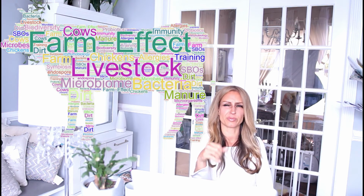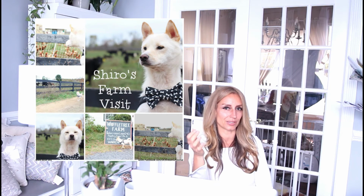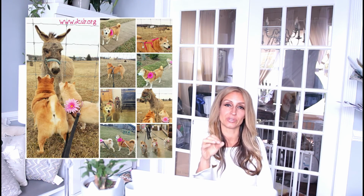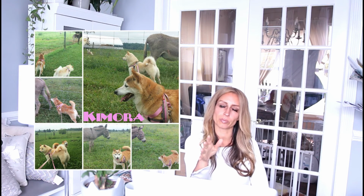Children who grow up on farms, where all that yucky salmonella and E. coli is, have a much more robust immune system and are 80% less likely to ever have any of the autoimmune diseases that plague our Western culture. So something to think about with humans, but also really important for our pets.